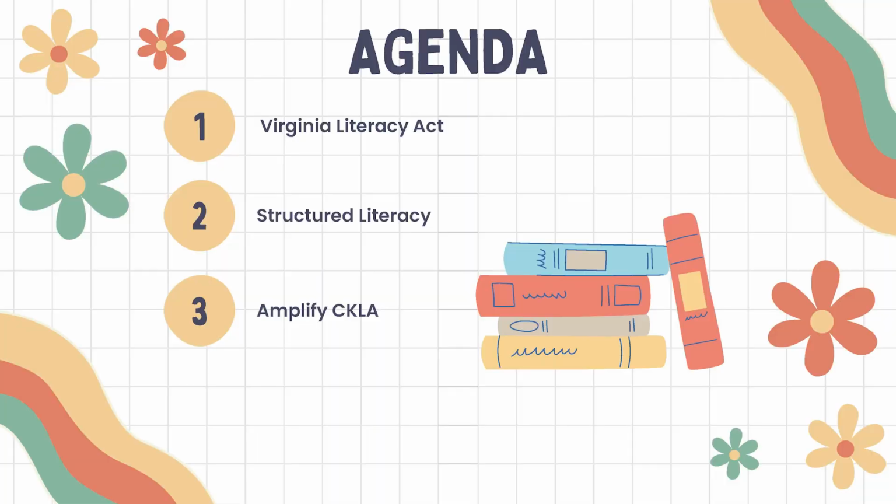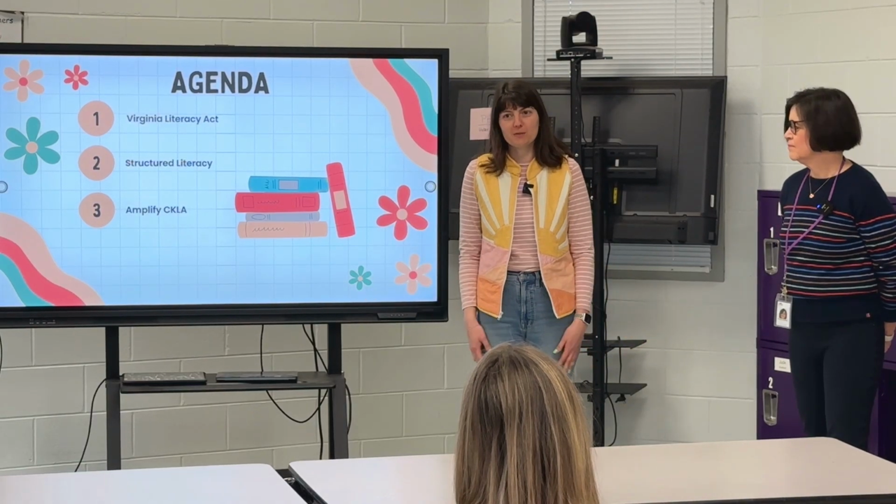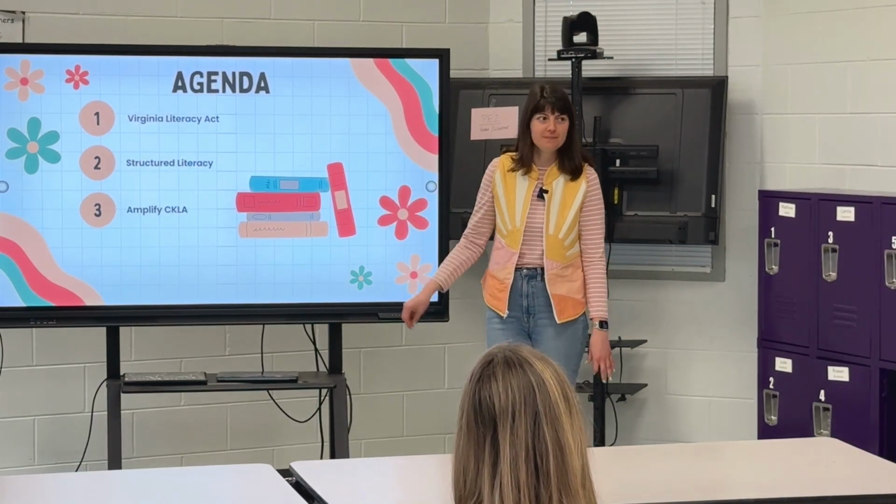So today we're going to talk about the Virginia Literacy Act, which is a new law that went into effect this year and is affecting how we teach students literacy. We're going to talk about what structured literacy is, and also Amplify CKLA, which is the literacy program that we are using at Mount Daniel this year and at Oak Street.